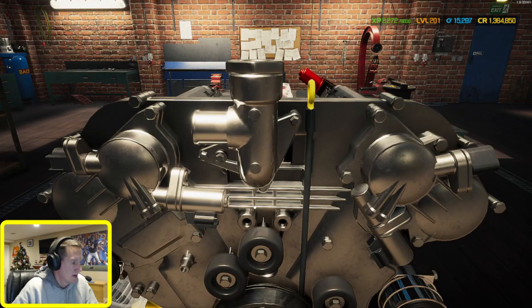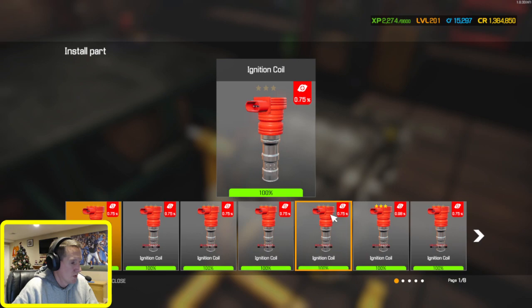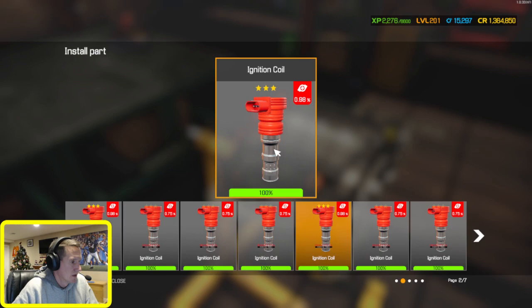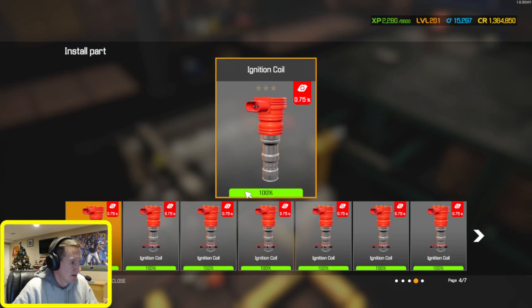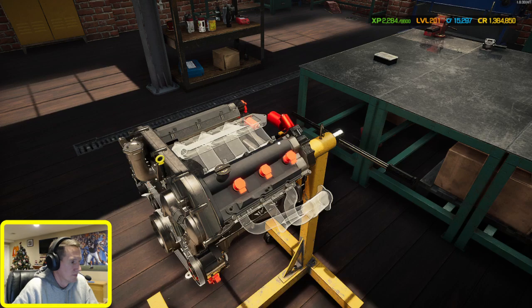Part mount, alternator, 3 stars. Ignition coil, find the one with the 3 stars. It doesn't put that in order or give it to you as your first option, so you have to look around for them if you don't have them all 3-starred. Those are on.